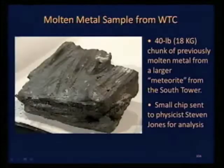Well, this section of previously molten iron turns out to be molten iron. How do we know that? Dr. Stephen Jones, a physicist formerly from Brigham Young University, examines it, and he finds that it's not aluminum from the jet planes because it is molten iron per the electron microprobe data. He finds that it has abundant manganese, so it's not structural steel. This substance is not melted steel. It's molten iron. We don't use iron in buildings today.